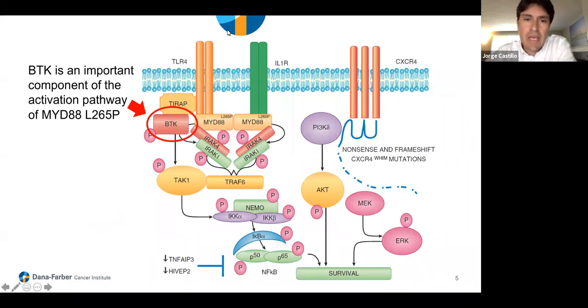This is the MYD88 signaling pathway on the left, the CXCR4 signaling pathway on the right, and then we have multiple steps in which these pathways can affect the survival of these malignant cells. And all these steps do become a potential target. So BTK is an important aspect for targeting of the disease. PI3 kinase is another target. AKT is another target. And as we will see later on, these can be targeted in different ways in a more elegant manner rather than doing a blunt treatment. We pinpoint what we need to attack and understand it better so we can have more treatment options.